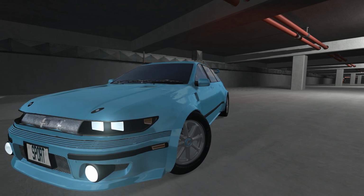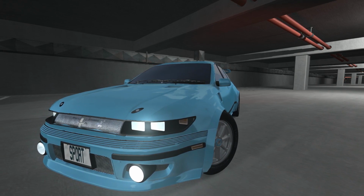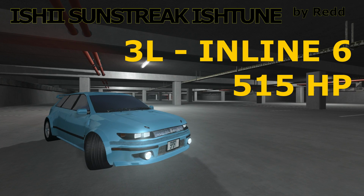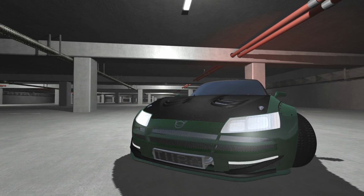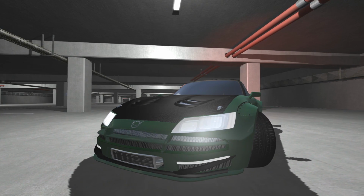Next up is Red's 1999 Ishii Sunstreak. And I'm not going to pronounce the whole thing because I'm just going to butcher it. And the final car being featured today is Micon P7's Mobile Broadway 21. I am sorry if I said your name wrong.